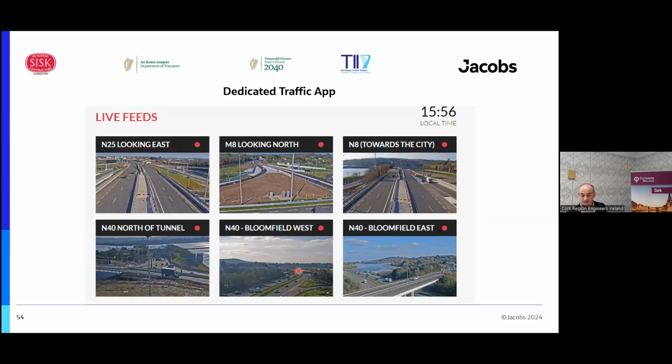So if you checked your app and you saw that there was an issue, you might decide, do you know what, I'll come off at Kinsale Road and I'll go in through town. And again, it was all about just keeping people informed and giving them options to allow them to plan. So we were very happy with the outcome, and we got some great feedback on it. We had over 10,000 downloads of the app, and we understand that the intention is to use it with the M28 works, which are to follow.